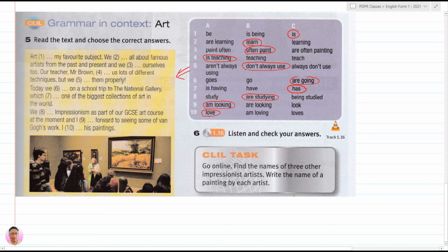Okay, those are the answers for exercise 5. Okay, do your own checking.